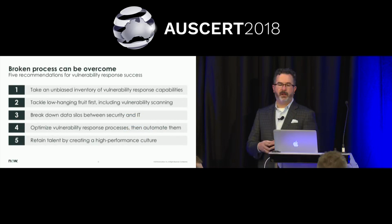And so we talked a little bit about broken process, and from that, using manual process for doing these things, and it's hard to hire. We need to go find more people. We're not going to go find all the people we want to go do that work. We had 5 recommendations that organizations could take away to be able to be a little bit better at this.